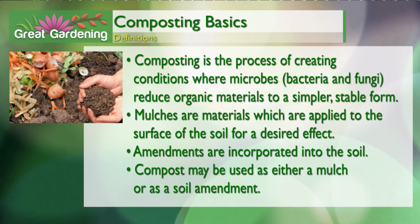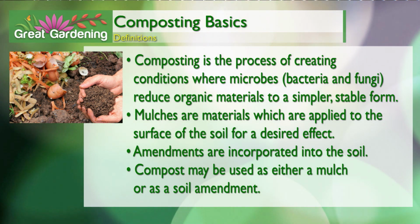Well, we're big fans of compost because our soils tend to be low in organic material. So consequently, we'd like to get as much compost in as we can, and mention the fact that really you want to just create conditions that favor the bacteria and the fungi that actually create this composting process. Now, compost can be used both as an amendment, and that was the other question we had.